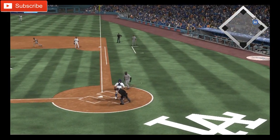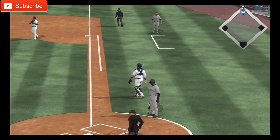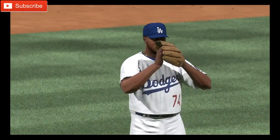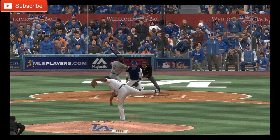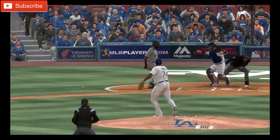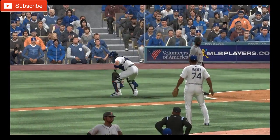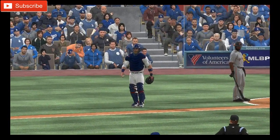And a slider bounces, and that gets away. And not what they were hoping for, as that moves the possible tying run into scoring position. And as a closer, a wild pitch is the last thing you want to do. His job was to finish this thing off, and he just made his job a lot more difficult. We'll see if he can get dialed in again here on the next pitch.